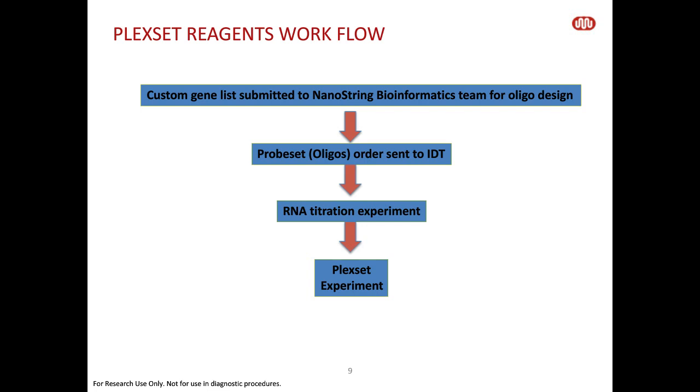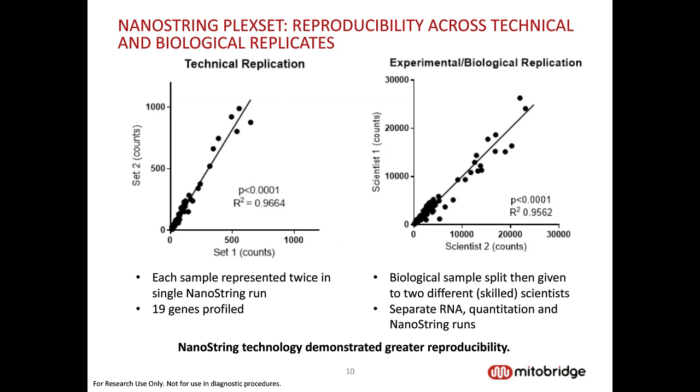So the experiments that I was describing earlier, we reproduced with the NanoString PlexSet. And so these are the exact same samples, the same RNA samples, that were now run on the NanoString platform. In this case, we took those same samples and we profiled about 19 genes on the NanoString and looked at technical replication. And like the qPCR system, we do get nice correlation. And in this case, the R-squared value is much improved at 0.97.